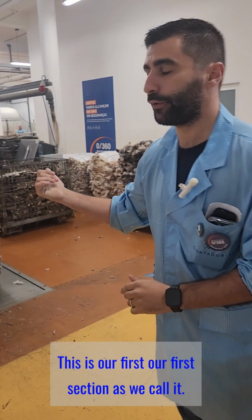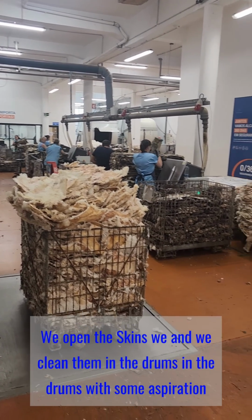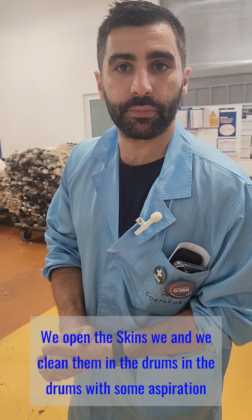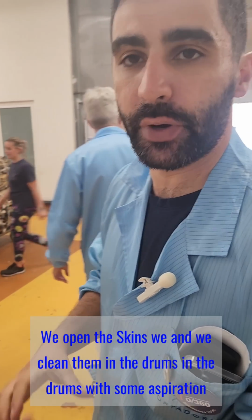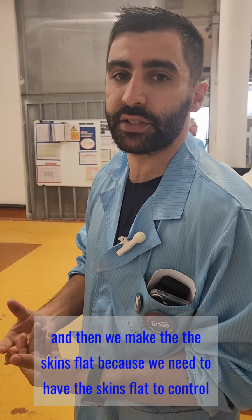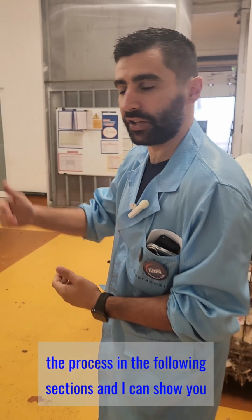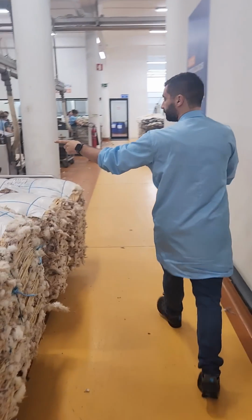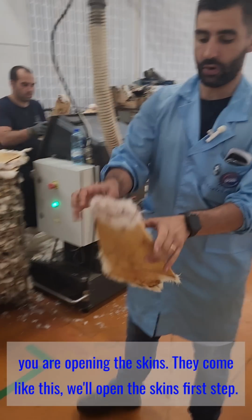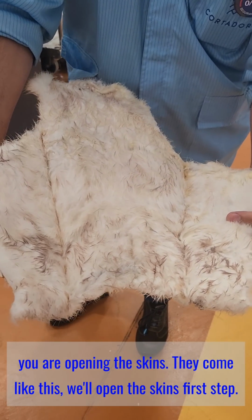This is our first section, as we call it. We open the skins, and we clean them in the drums with some aspiration, and then we make the skins flat, because we need to have the skins flat to control the process in the following sections. I can show you. We are opening the skins. They come like this. We open the skins. First step.